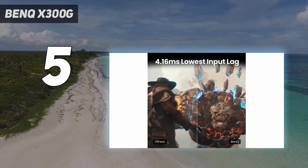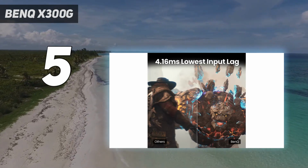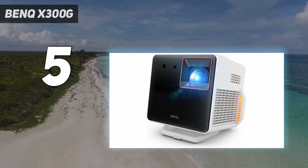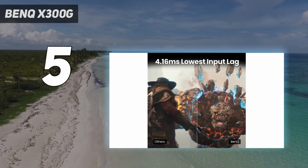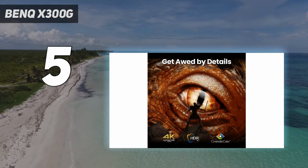Features: this is an incredibly easy projector to set up and use, making it perfect for those with different PC or console setups dotted around the house. Auto keystoning and the motorized zoom make for a speedy initial setup, though if you want the best picture quality and lowest input lag, you'll want to set things up yourself. Still, for quick sessions wherever you want them, this is excellent.